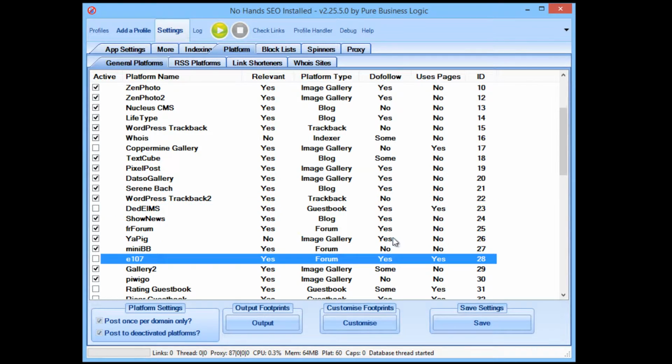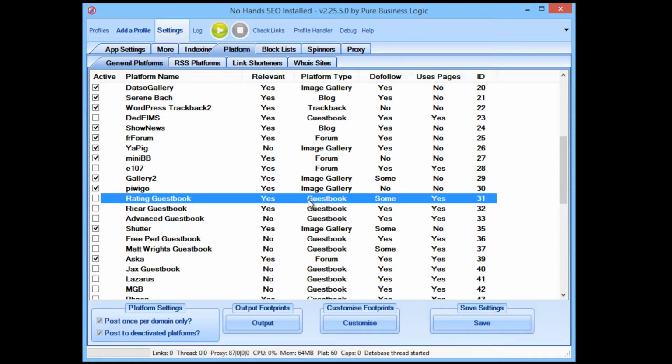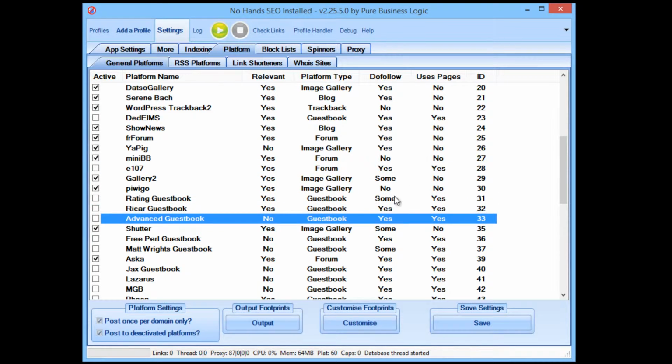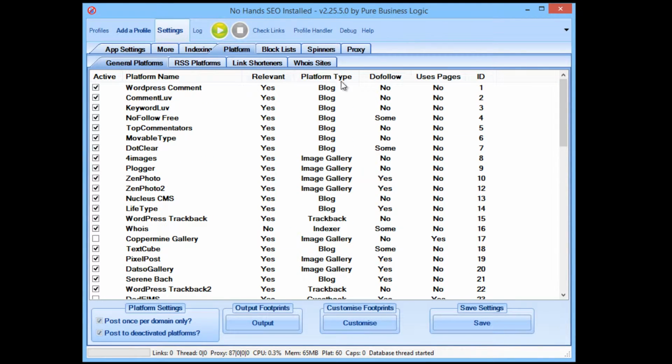Okay, so other than that, I disabled some platforms like Coppermine Gallery, DDIMS and E107, even though they can result in more do-follow backlinks. They're based on pages, which means that once you post a link, even if it's accepted, it may end up on a different page shortly after. So what that means is it's very hard to track the link, and also it means that there could be a lot more links on that site than is first apparent. So I tend to remove the guest books for that same reason, even though they do follow links, and that's about it for the platforms.